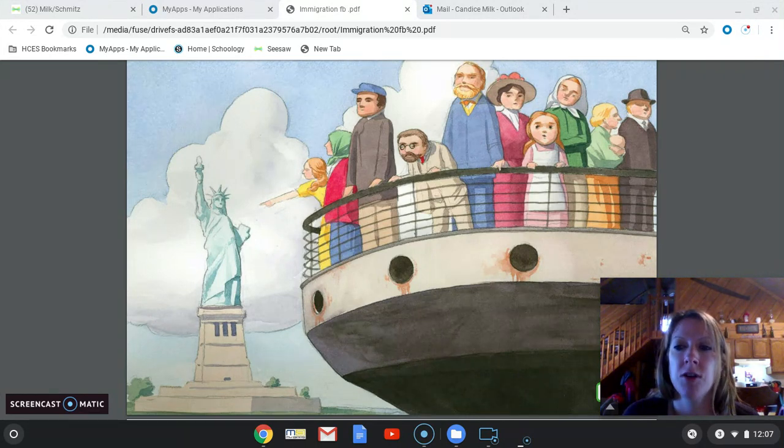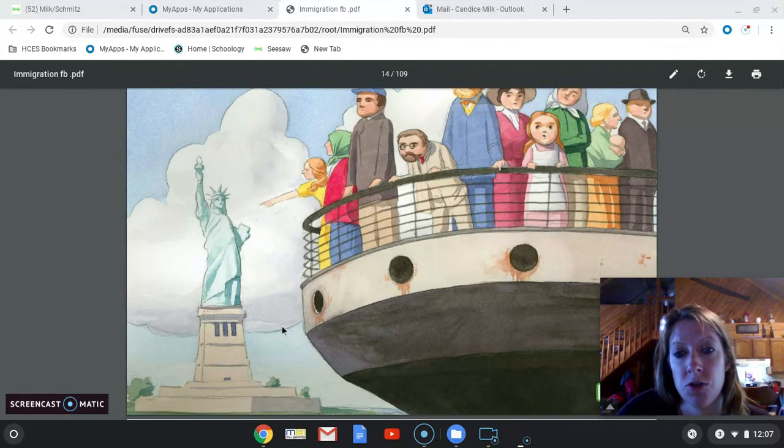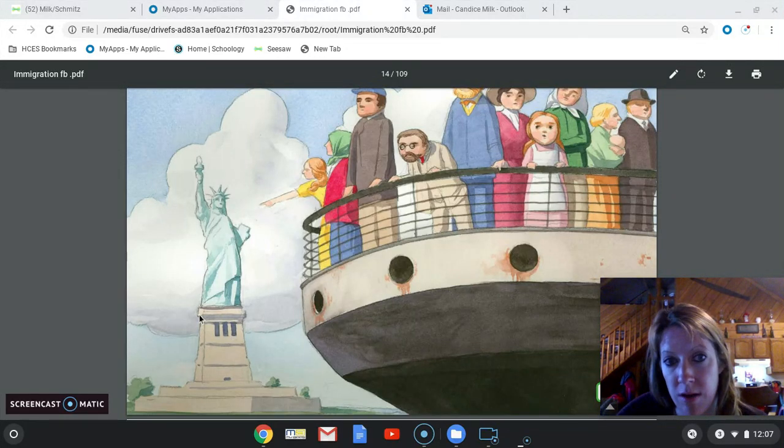And in this read aloud, you're going to hear about a man named Charles Steinmetz, a man that immigrated from Germany here to the United States. And he came into the New York harbor. You could see right here is a picture of the Statue of Liberty. So that's what we're going to be learning about today.